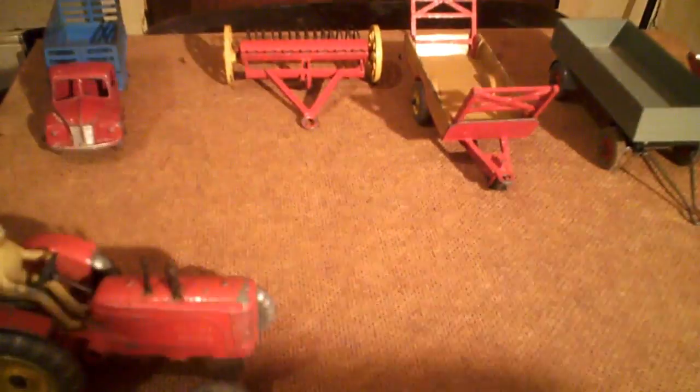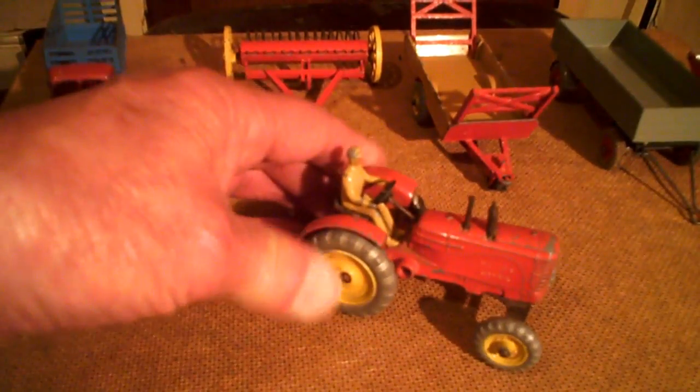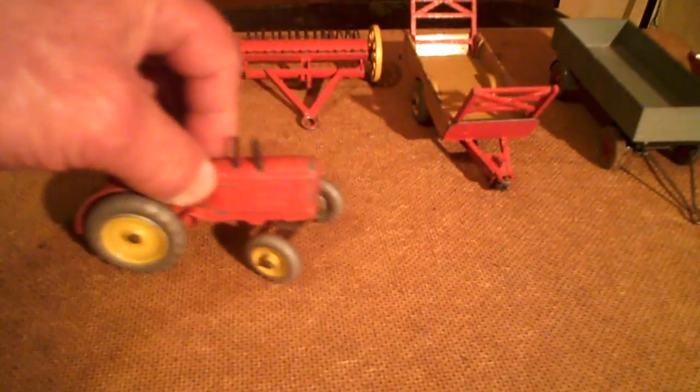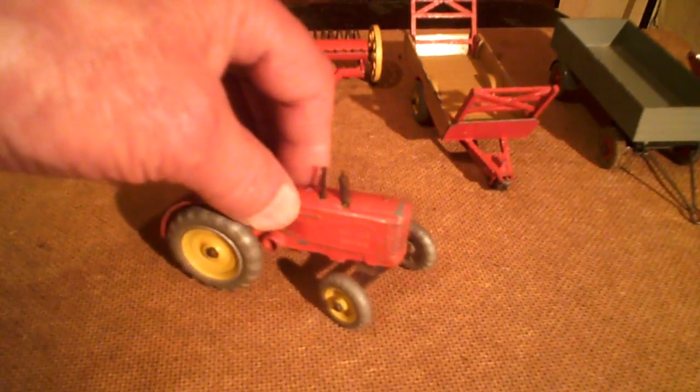And we've got, as I say, the Massey Harris. Got two of those, you know, and they all work alright. Wheels are all on still. These haven't been played with that much, actually. You know, they were like people have them today.